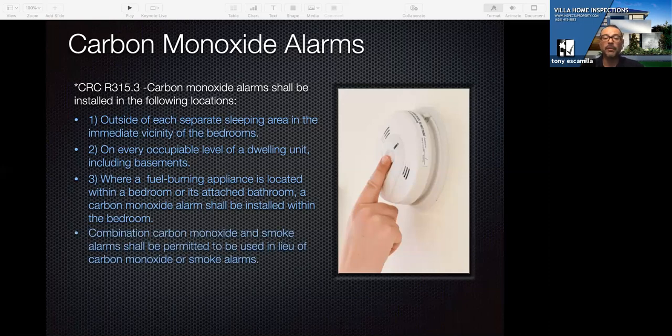A combination carbon and smoke alarm is permitted in lieu of individual ones up in the hallways. If you get a combo unit, instead of installing the carbon and the smoke separately, a combo unit will suffice, just great. Last but not least, on carbon monoxide alarms, they need to be installed per manufacturer's instructions.